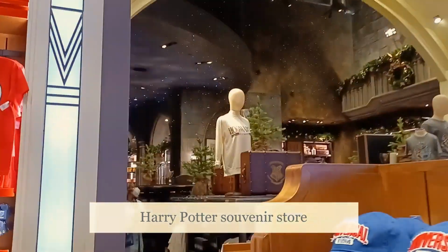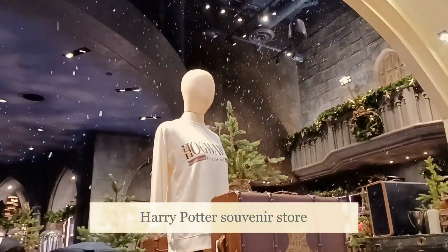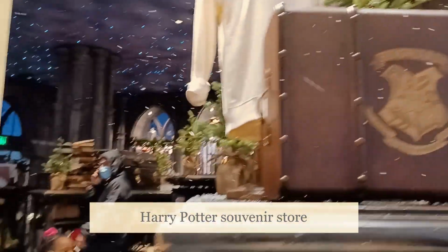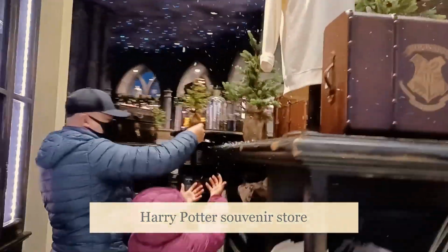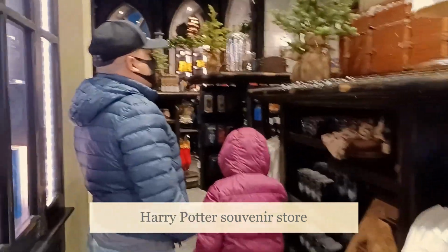Oh, look at the fake snow. They are making fake snow, mga palangga. Ooh, it's snowing. Whoa. Hogwarts. If you wanna buy some. Look at Ali. Ali, catch some snow, Ali. It's bubbles. It's a fake snow, mga palangga. Whoa.